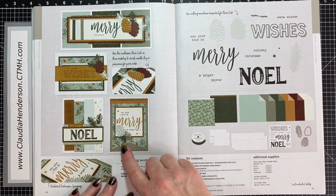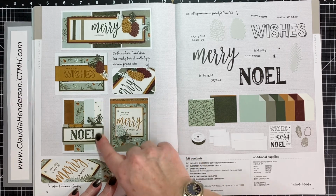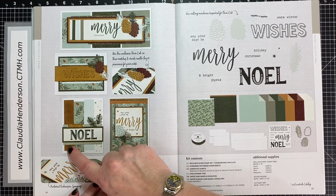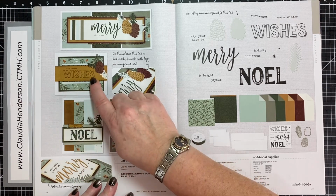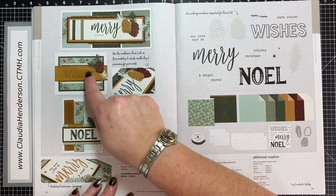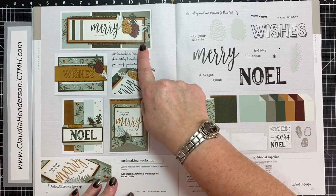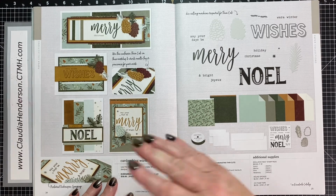So if you want this stamp set with the dies, you have to order the card making kit. And the nice thing is when you see here, like for example, this looks like a design paper, right, with the stars, but it's actually using these 2 little stars, and you stamp that background. This looks a little bit distressed with ink too. Here you have the die cuts. So all in all, you would do 4 cards of these 4 designs, so 16 in total. You have 1 slimline card and then 3 regular cards, and you make 4 of each.